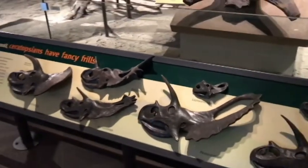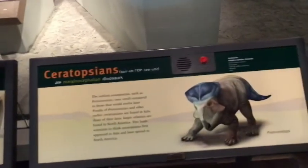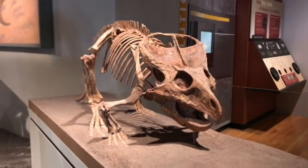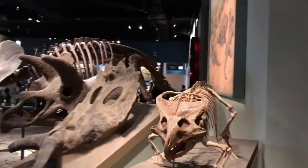As you see the tiny ones, well, those are like Protoceratops, which is right here. A little Protoceratops right here. Not a very big dinosaur at all. A little tiny one of the first ones. First Ceratopsians, not one of the first dinosaurs. Here's looking back at them.